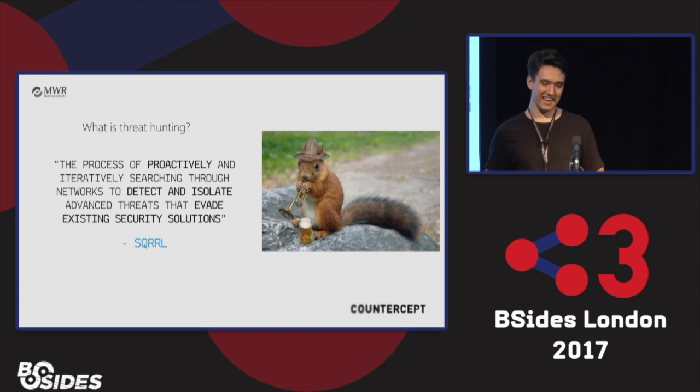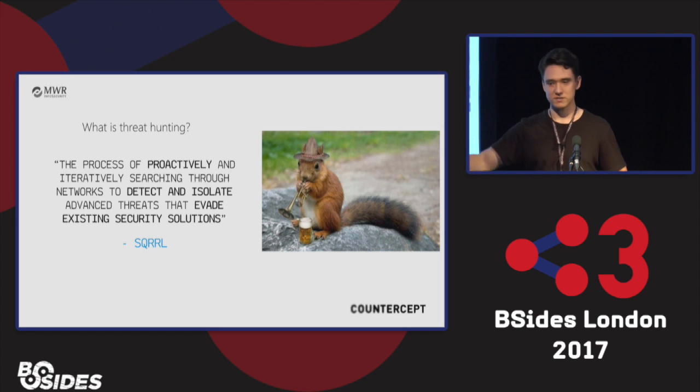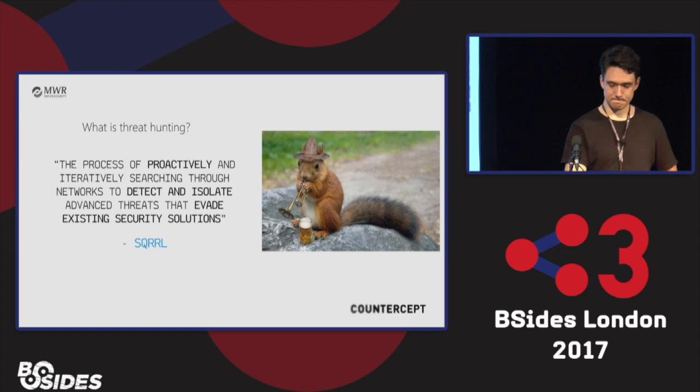I always feel pain for all those teams out there who don't have access to endpoints and have to maybe call another team, send a request through. 2 weeks later, maybe you get the file back. These kind of processes are just insane. That's just not adequate to really keep up with modern-day attackers.